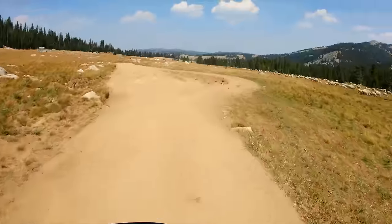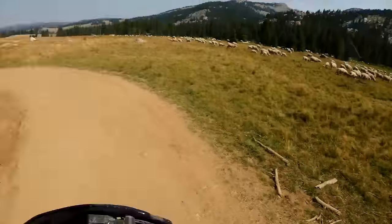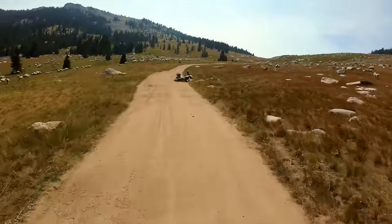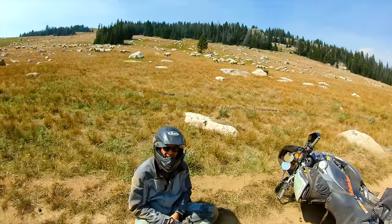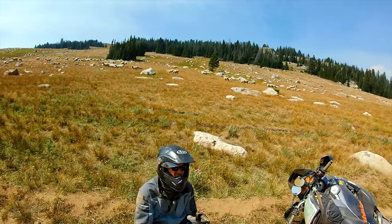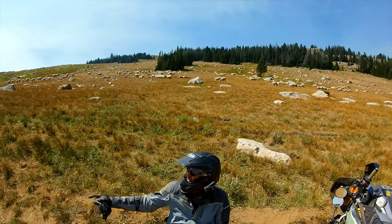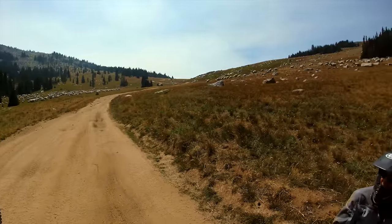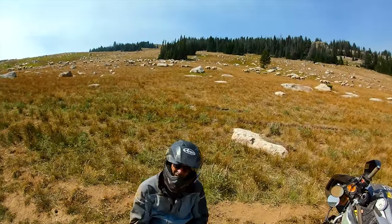You okay? Oh shit. You alright, Bryce? Yeah, the dust sucks. So Paul was in the right line filming all these beautiful sheep. And I was in his dust and I took the left line and I hit the edge of one of those ruts, and I'm telling you, it seemed like a slow speed crash, but oh, that hurt.